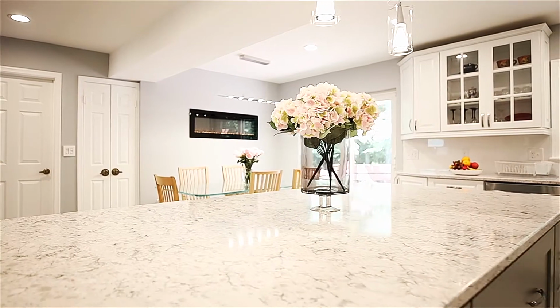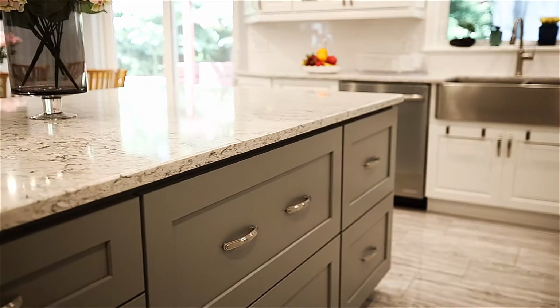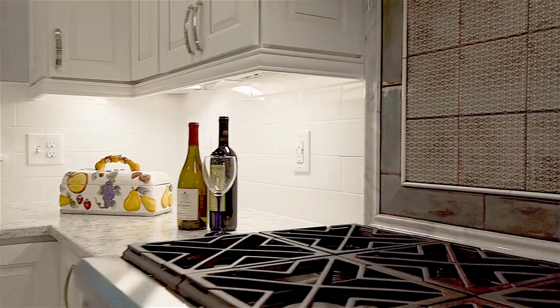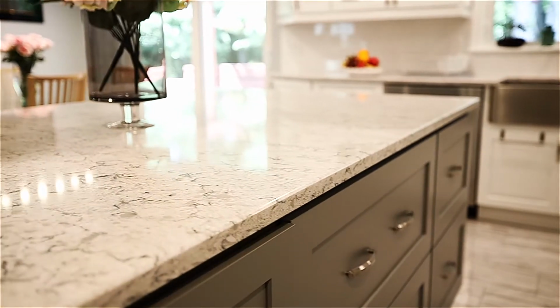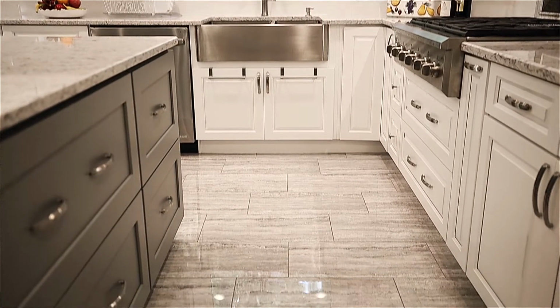I want to have a big island like this. So we went to VKB, and Sean was the one who designed our kitchen. He explained to us that he preferred that we knock down the wall to expand a couple feet on the depth. So we did, and it came out perfectly.